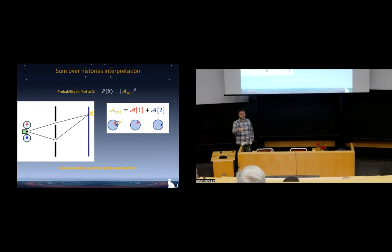Like 50%, you're either here or not, right? This is a standard answer. So for instance, if you emit electrons, so this is the standard double slit story, and you can ask the question, what's the probability the electron will be here? And there is a prescription to compute it, and this is a very interesting prescription because it's a mathematical tool.